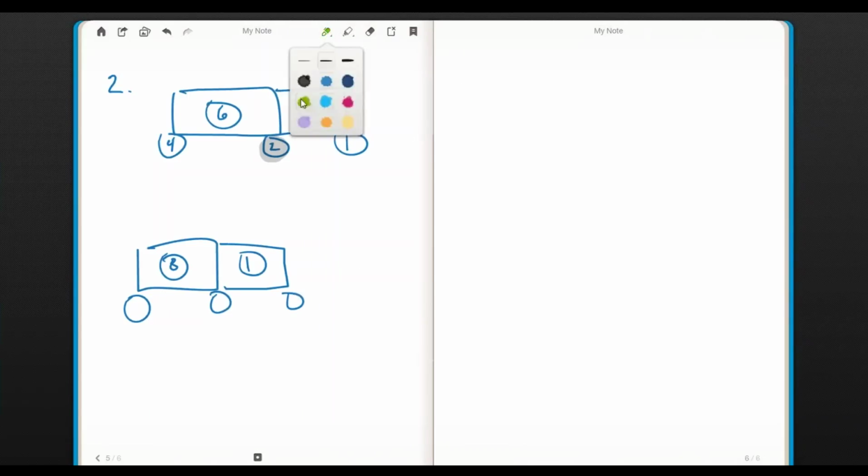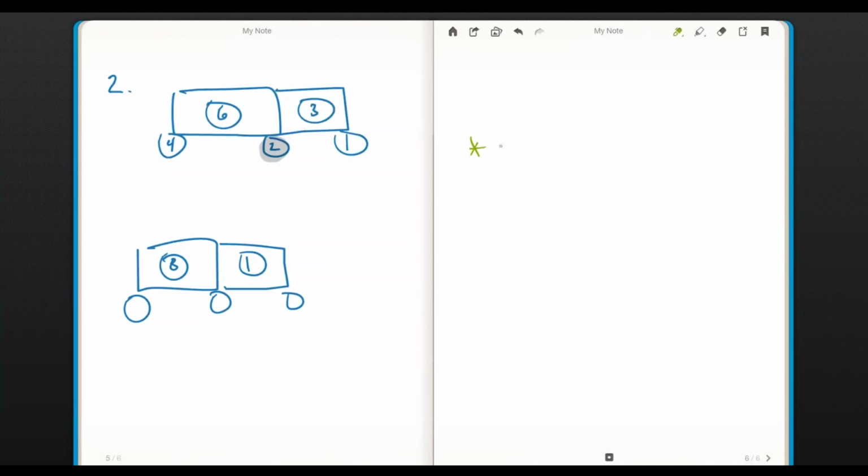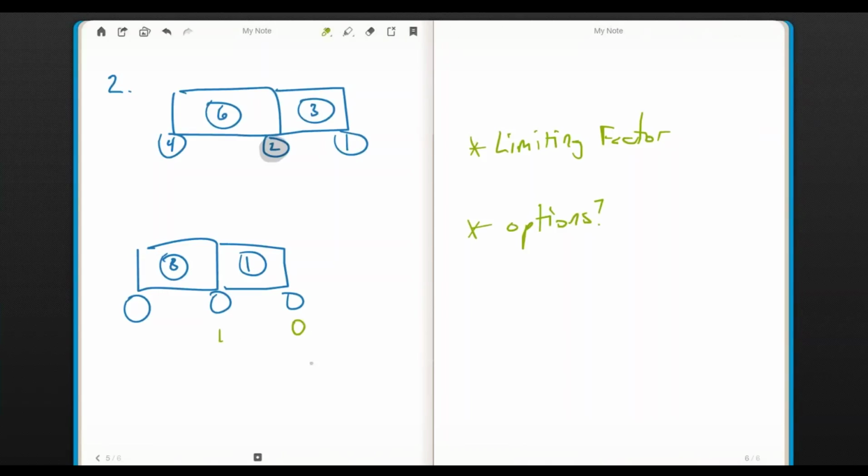Something that I like to have my kids think about is what we could call the limiting factor. That's kind of an adult term. What are the options? Okay, the options are limited on this one. For example, 1 has 2 options. Either it's 0 and 1, or it's 1 and 0. It's the only way I can get 1. So I know that I'm going to have more than one option. There'll be 2 of them. If this wheel is a 1, then the other wheel has to be a 7. If the middle wheel is a 0, the left side wheel has to be an 8.